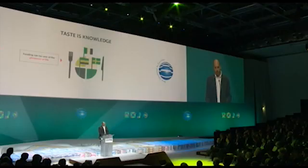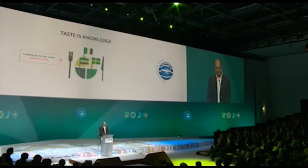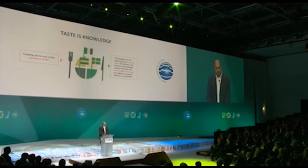Second, taste is knowledge. This itinerary offers a chance to explore the flavors and the aromas of international cuisines and illustrate the history and cultures of different societies that live on the planet. Besides the final dish, we can also learn about how food and flavors are preserved, enhanced, and cooked.